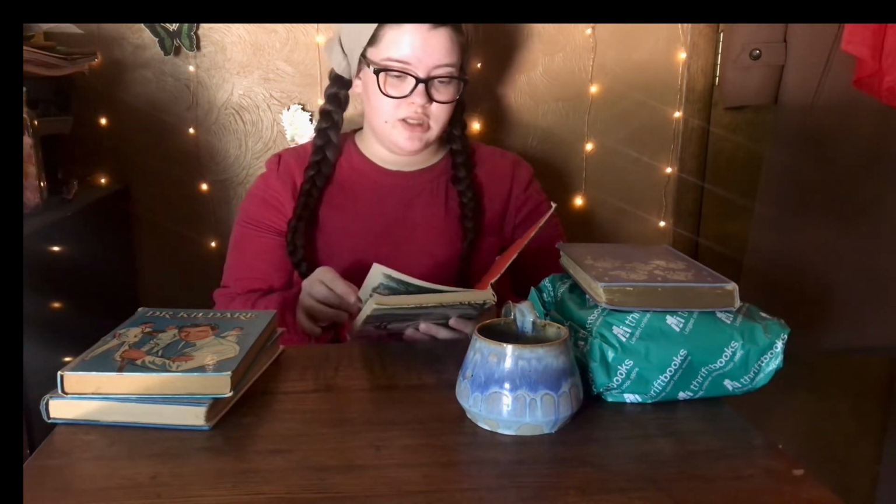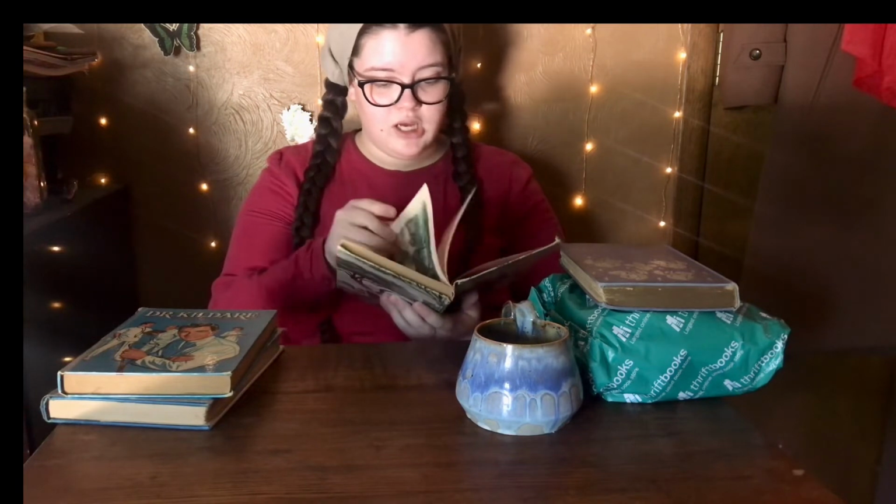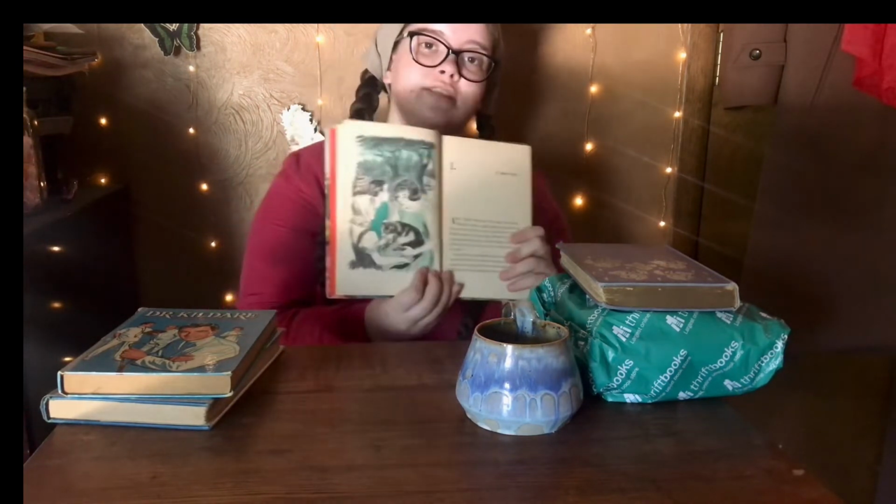This one is... Yeah, book 1 is The Mystery of the Blue Pelican. Book 2 is The Mystery of the Phantom, which I've thrifted. And this is The Mystery of Glengarry Castle. Copyright 1966.